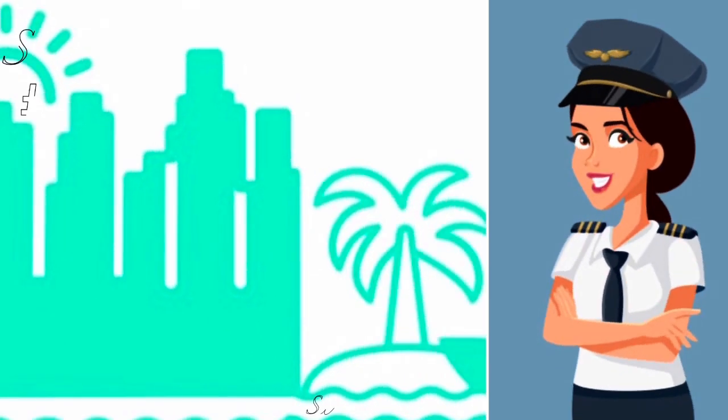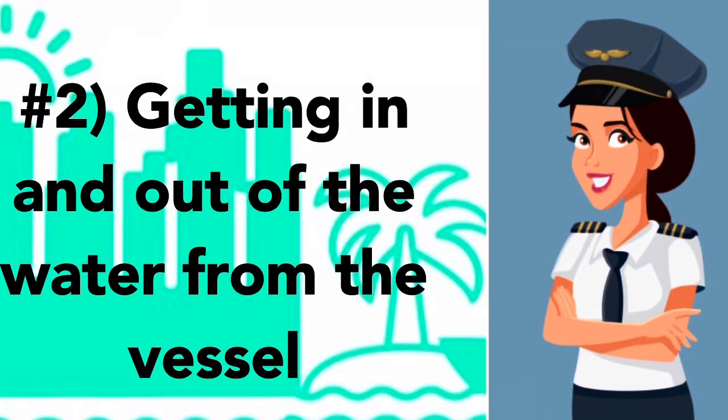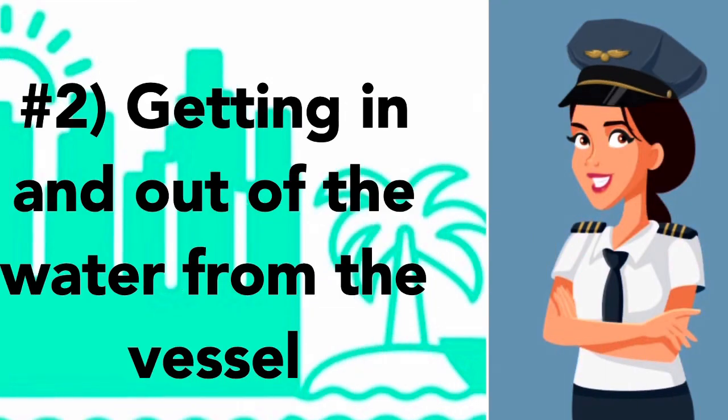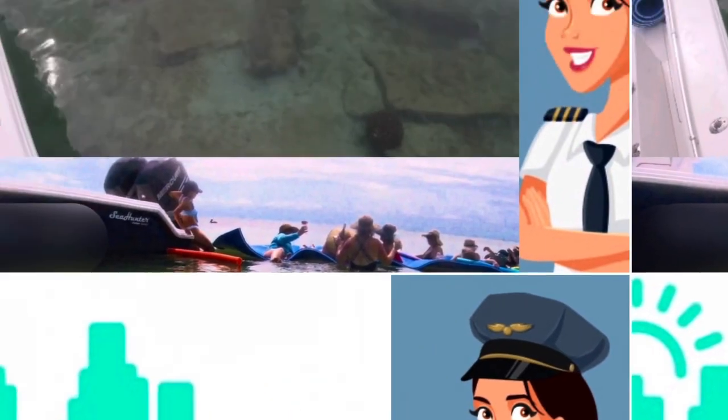Number 2. Getting in and out of the water from the vessel. This one is an extremely important factor for your safety. You must never hop off or on the vessel while the engines are turned on, even when the vessel has reached a neutral and stationary position or has stopped at a destination, as this is still very dangerous.